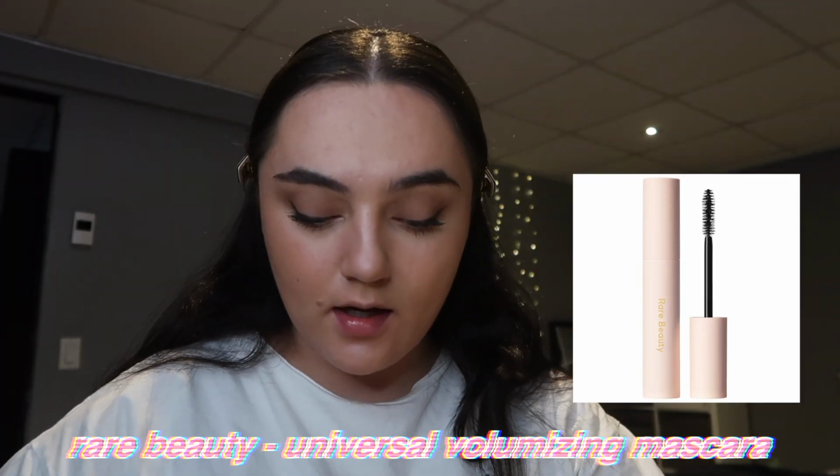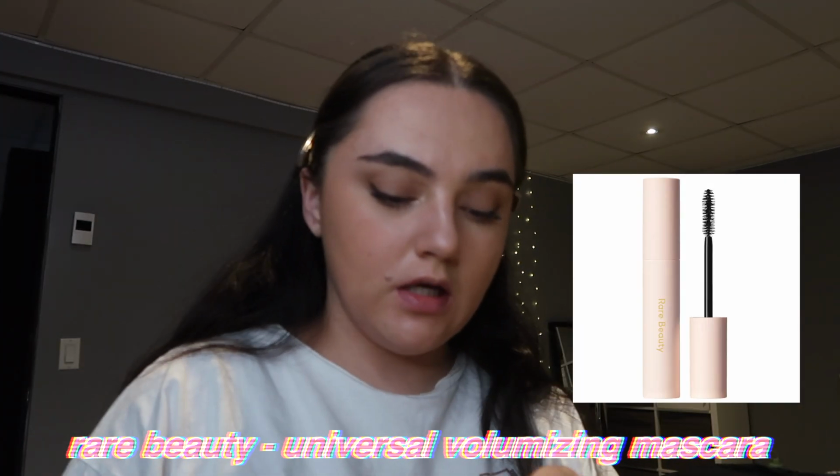Then I do the tiniest bit on my bottom lashes, and then I go in with the Rare Beauty, I don't know what mascara, I think they only have one, and I put the tiniest coat over it just to make them a little bit fuller, because I feel like the Maybelline one makes them super long and this one kind of thickens my lashes.